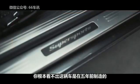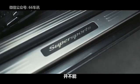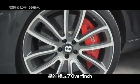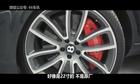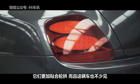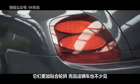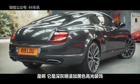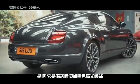You won't be able to tell it was made nearly 5 years ago, would you? No, you wouldn't. And it's got the different wheels on it, I see. Yeah, it's got the Overfinch, I think it's 22-inch rims on it. So they're not standard. Yeah, they fill the arches a lot nicer actually. And you do see a few of these, so it's quite nice to have a slightly different look to it, I think. It's a dark grey with the black accents in the lights.